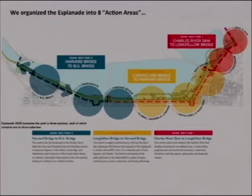And then what we did, when we looked at the whole, we came up with some Esplanade-wide principles, but very quickly it became clear that there were three thematic areas, the areas between the bridges. Up near the Museum of Science, it was about education and recreation. Down around the Hatch Shell, it was about culture and music and passive activities. That's the yellow in the middle. Yes.